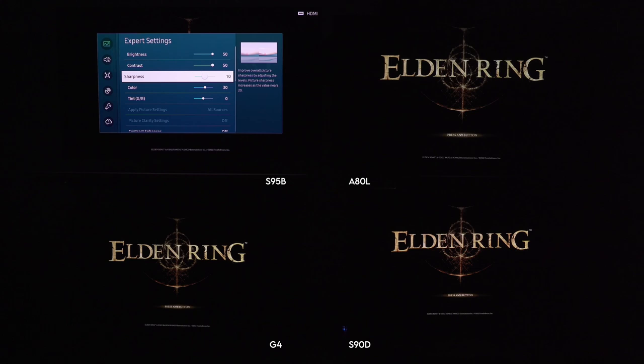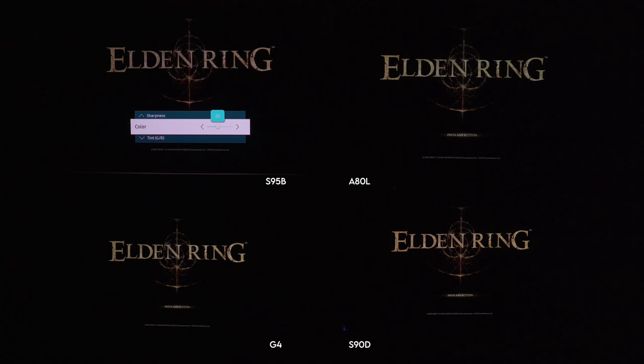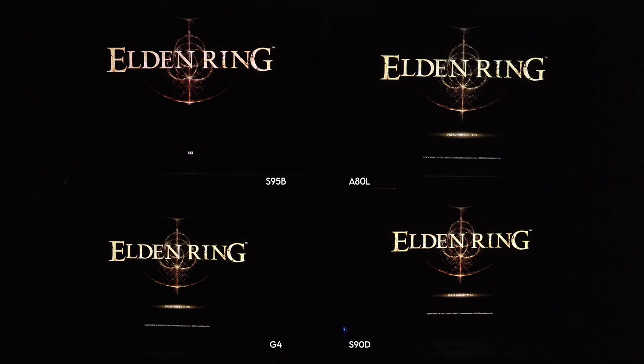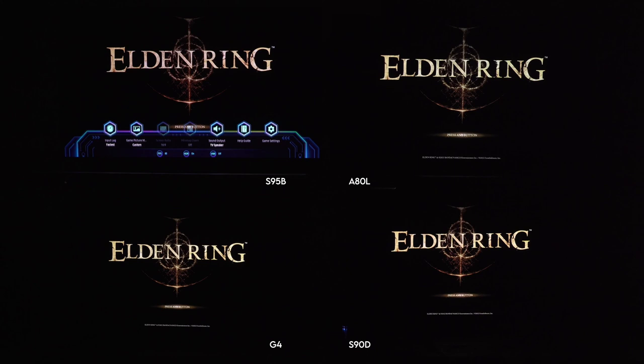Sharpness at 0. I mean, you could do 7 sharpness. Ugh, colors at 30. I definitely don't want color at 30. Again, I think I have to look at this game HDR. Make sure that's on again. Okay, that's on. All right.